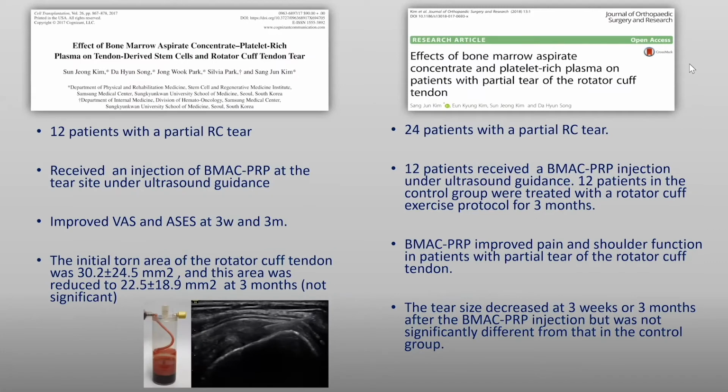Several clinical studies have been done mainly on rotator cuff tissue. Two studies coming from South Korea, one a non-comparative study with 12 patients with partial cuff tears, showed improved clinical outcomes.